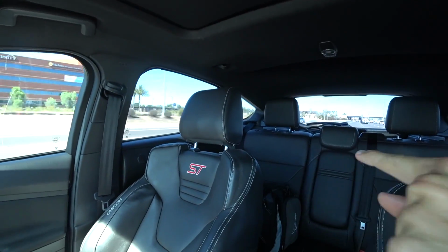If you do play golf, you can either take out your driver or your 3-wood, and your bag will fit in the back. What I do is I just pop down that seat, and then I'm able to fit them diagonally across. But other than that, the car is in great shape.